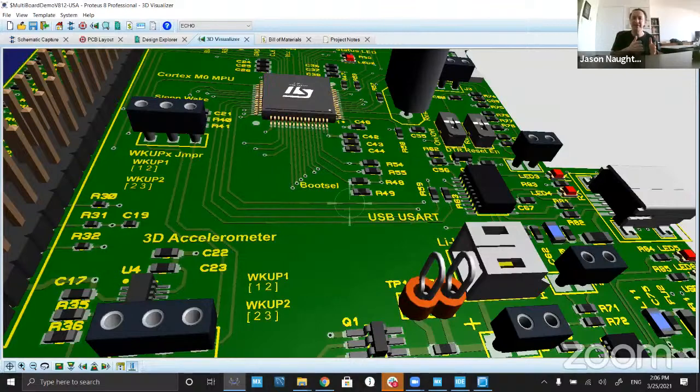So the idea of doing what Proteus does is, again, I can't reiterate enough, bang on. Too many times we do the design of the board, we want to fit it in a box, but you don't have the 3D perspective in place. So the 3D visualization was like, wow, okay, you've got that covered too.